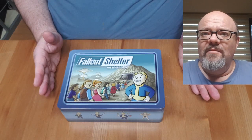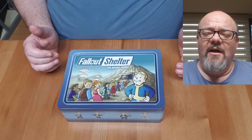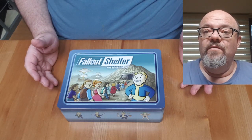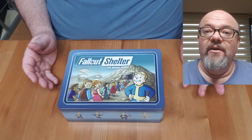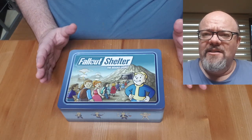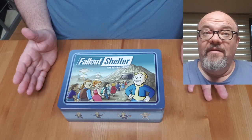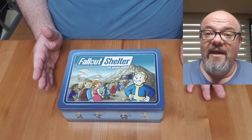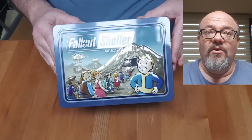So there wasn't much review, there wasn't much promotion of this game. We've been in the middle of the COVID crisis for almost the entire year of 2020, and so products like this got delayed. I'm still waiting for Fantasy Flight to put out the Atomic Bond supplement to the previous Fallout board game. Anyway, this will be the third Fallout board game.